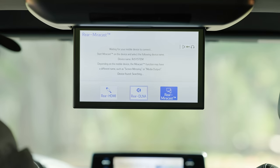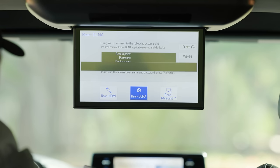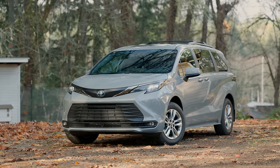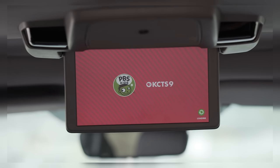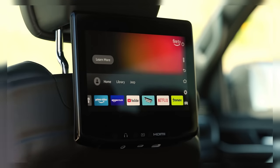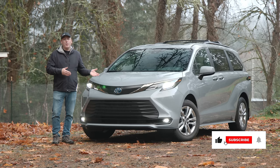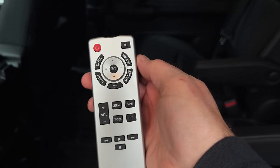To get video into the system, you can either use an HDMI input or some app I've never been able to get to work right. You would do better to take $1,415 US and just throw it into the street. Meanwhile, over on the Honda Odyssey, they're streaming PBS Kids over the internet. And in the Chrysler Town, you get a separate screen with Amazon Fire integration. Hey, Toyota, the 1990s called, they want their entertainment system back, and they also want that crummy remote.